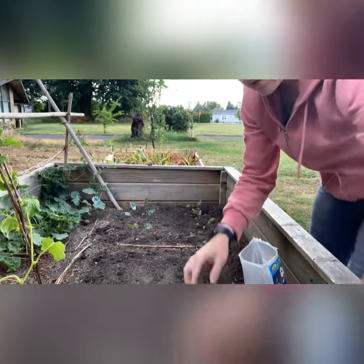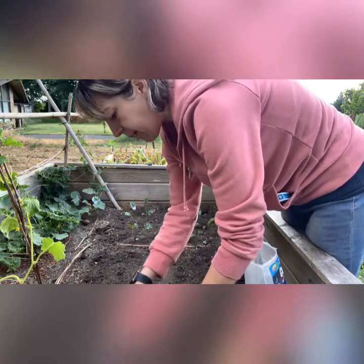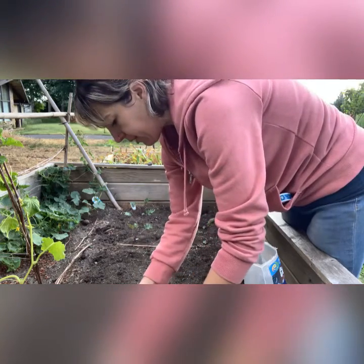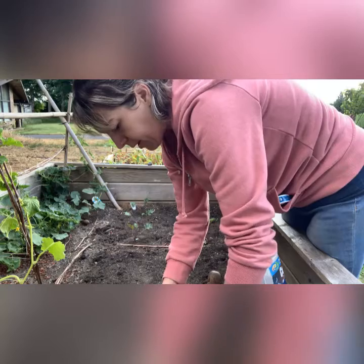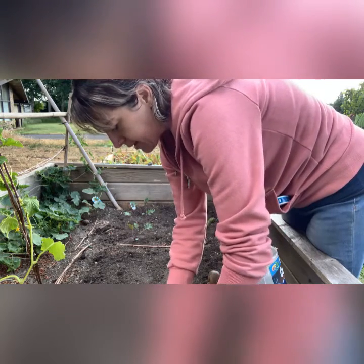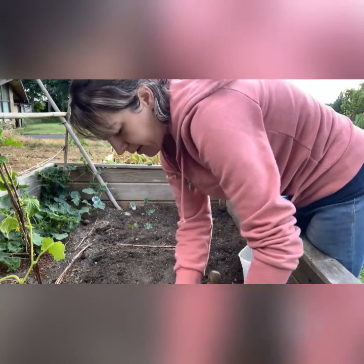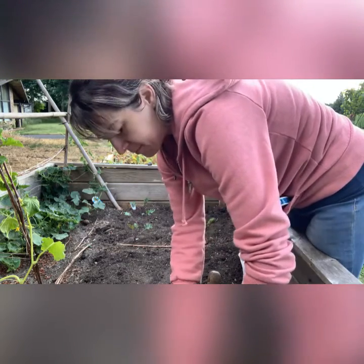Okay, so here comes Swiss chard. And a lot of these have 2 plugs to each one. I'm gonna go ahead and plant them that way and see how they do. Oh, this one's got 3. If I notice that some are growing better than others, then I'll go ahead and snip those away. But I think with Swiss chard, you can leave a couple to a spot. I'm gonna try it out, see how it does.